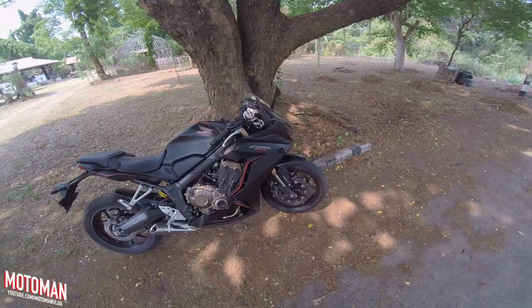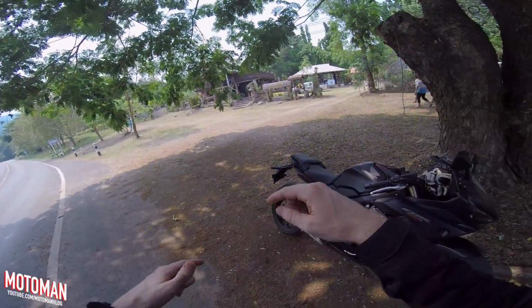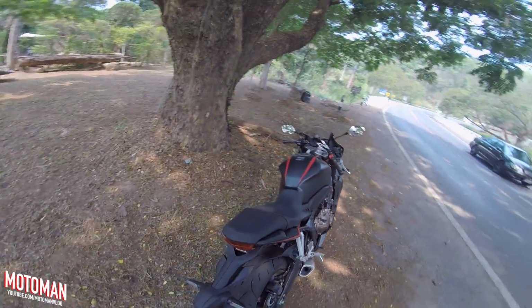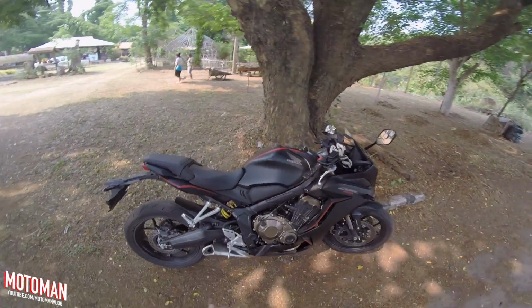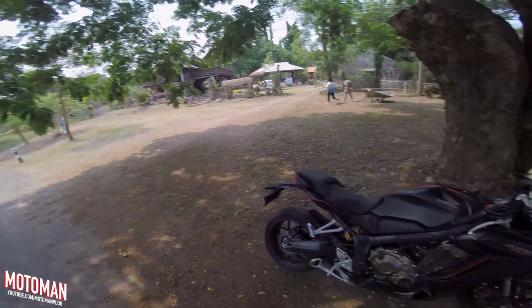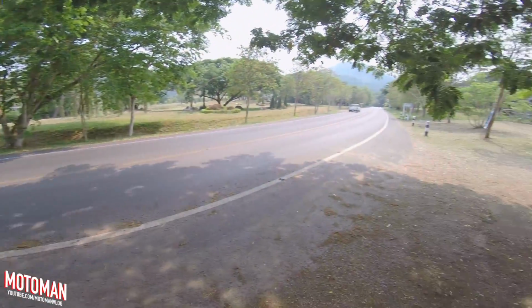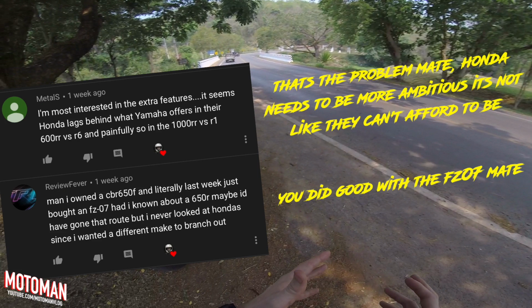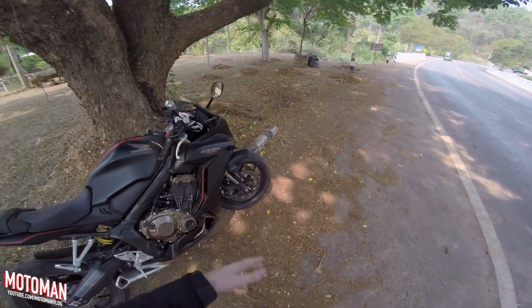I prefer this to the Ninja 650, to the Z650. The Z650's got to have the same engine as the Ninja 650. I would choose this over the Kawasaki, that's 100%. But then again, I would choose the MT07 over this, mate. So I would consider looking at the MT07 if you're buying a bike in the 650 category. So that's all the questions for today's review of the Honda CBR650R.